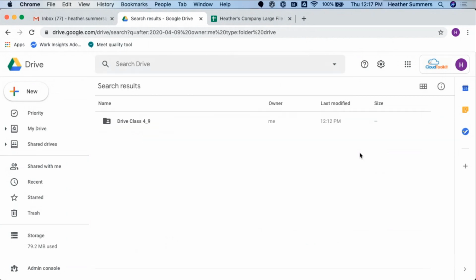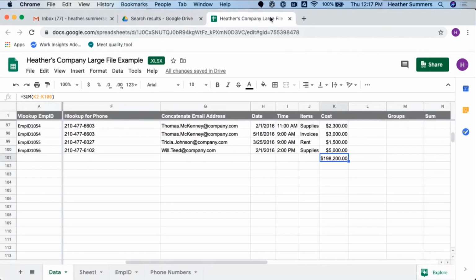Hopefully this answered some of your questions about Google Drive and how to work with Google Drive. I wanted to show you also the versioning and that real-time collaboration. So I've gone ahead and shared this file and folder with my other SADA account, and I'm going to open up this file and you'll see me appear right here. This is my SADA account up here.